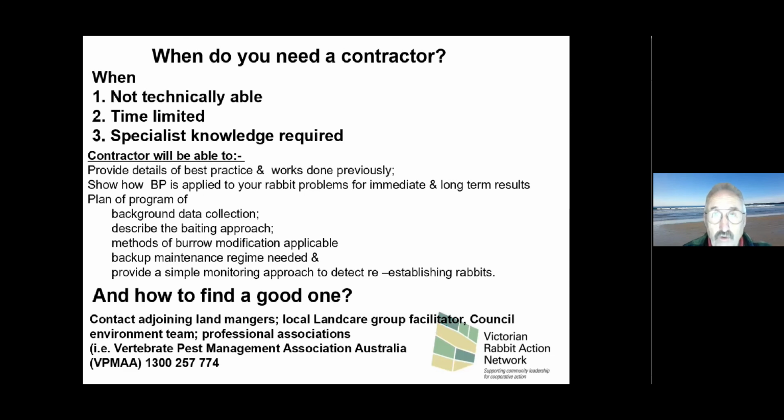It's quite difficult to do if you're not connected in a local community. If you are, your local Landcare group can help. You may find the council environment officers are aware of that. There are professional associations such as the Vertebrate Pest Management Association of Australia. People who work for Parks Victoria might know. As you would expect, they can't recommend contractors, but they might know a number who they've used. Speak to adjoining land managers, see what works are going on in your local area. And one might even consider contacting your local CMA.